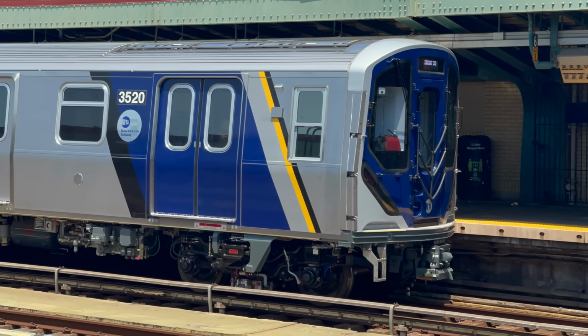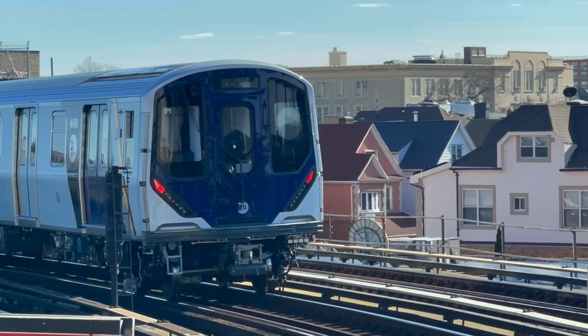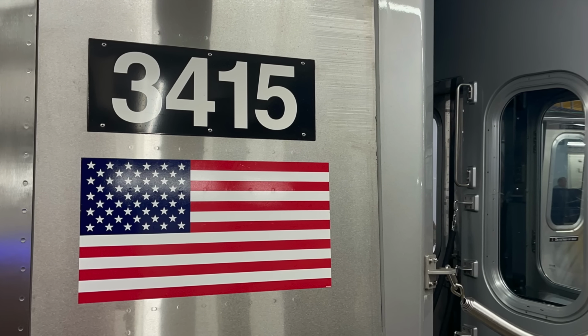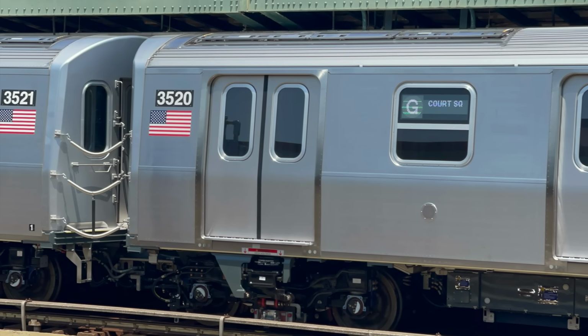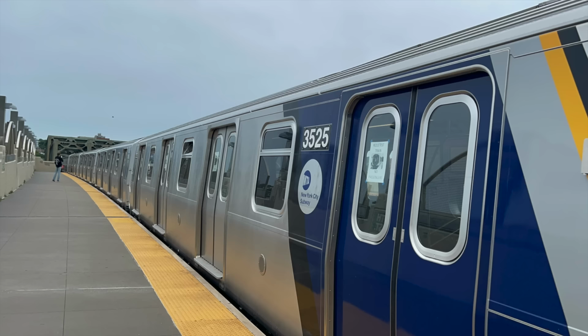3520 to 24 were delivered to South Brooklyn between April 30th and May 1st. Tested on Weston between May 12th and 13th, then joined 3415 to 19 as formerly mentioned. It was the second 5-car R211A to enter service on the G line, doing so on June 1st, bringing the G's R211 total to 6 trains.